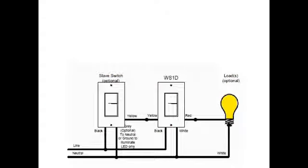Here's an example of a typical lighting diagram. You can see the power line wire, the neutral. The gray on the slave switch hooks up to a ground or neutral. And you can see 2 switches here. One is, let's say, at the top of the stairs. The other one's at the bottom of the stairs. So you can turn the light on at one side and turn it off on the other. And that is typified by that yellow wire in between the 2, run by your electrician.